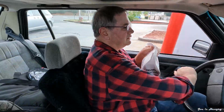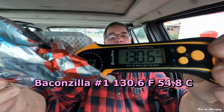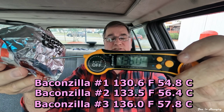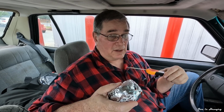I've got my Baconzillas. Let's pull off to the side and do the Joe is Hungry temperature test. Baconzilla number one is 130.6 degrees Fahrenheit. Baconzilla number two is 133.5 degrees Fahrenheit. And Baconzilla number three is 136.0 degrees Fahrenheit. I would have liked to have seen them a little bit hotter than that. This has always been my go-to Checkers. But unfortunately today, I really can't give them a pass on the Joe is Hungry temperature test.